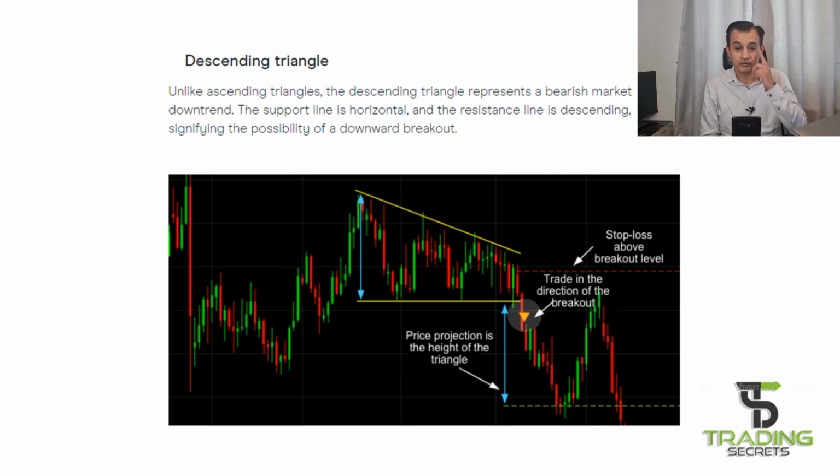So if we look at the horizontal support line at the bottom, the green dotted line, that will represent the support line there. The resistance line is descending. And the resistance line we can see on the chart, which is the yellow line going down from left to right, is descending, signifying the possibility of a downward breakout. So the downward breakout, remember, is a bearish trend.